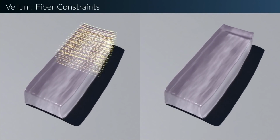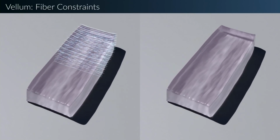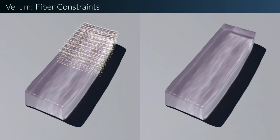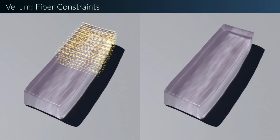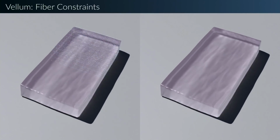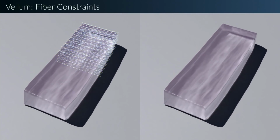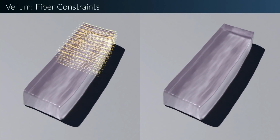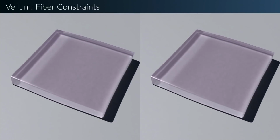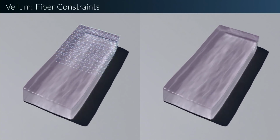And continuing on that vein, we've also added new constraint types to the Vellum solver. If you're not familiar with what a constraint type is in Vellum, it essentially is a way of defining the physical properties of something. So in this case, we're creating these fiber constraints. Those are basically implied fibers inside the three-dimensional space of this object. And then they can be flexed along the fiber direction. So in this case, we're flexing them along an axis, essentially.